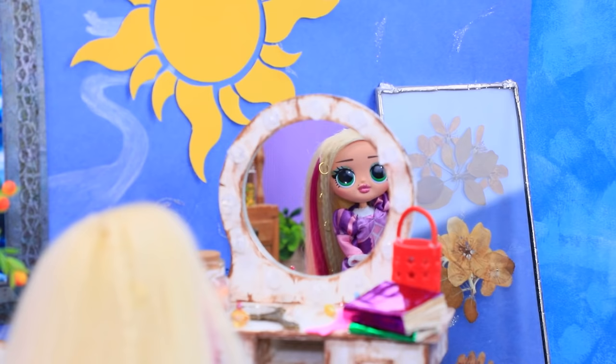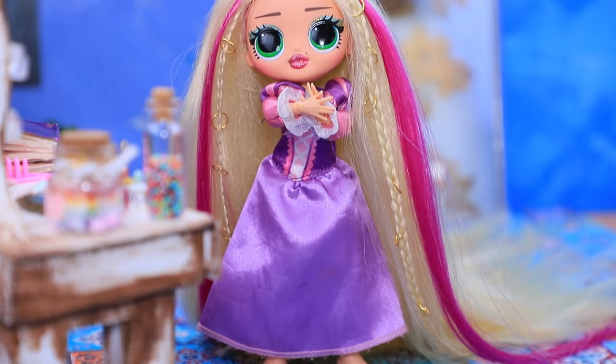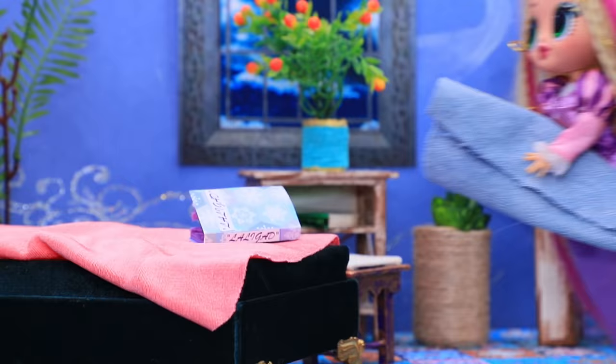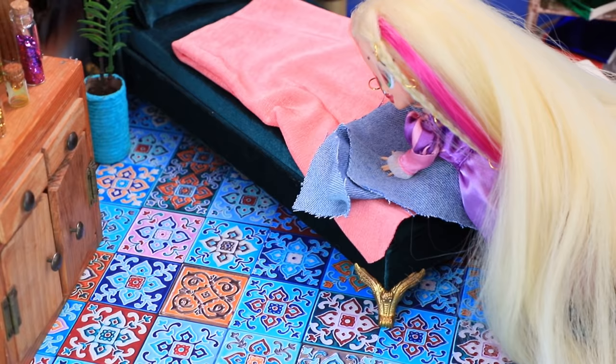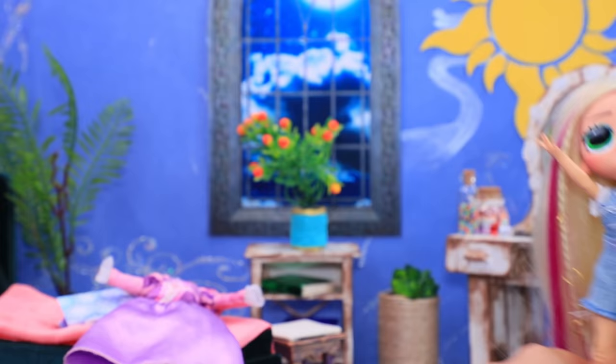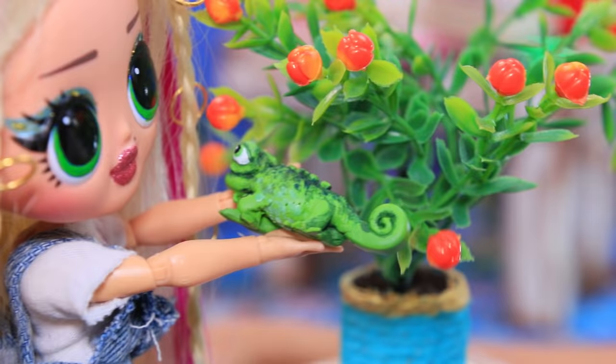Wow, cool! Wow-wee! But this dress, now it doesn't match the look. Princess is making a new outfit herself. Some effort, and she made a stylish denim outfit. I'm so happy. Pascal, look, how cool.